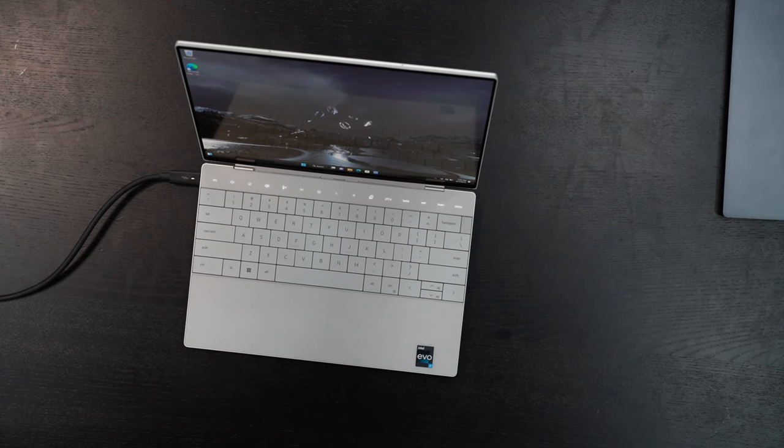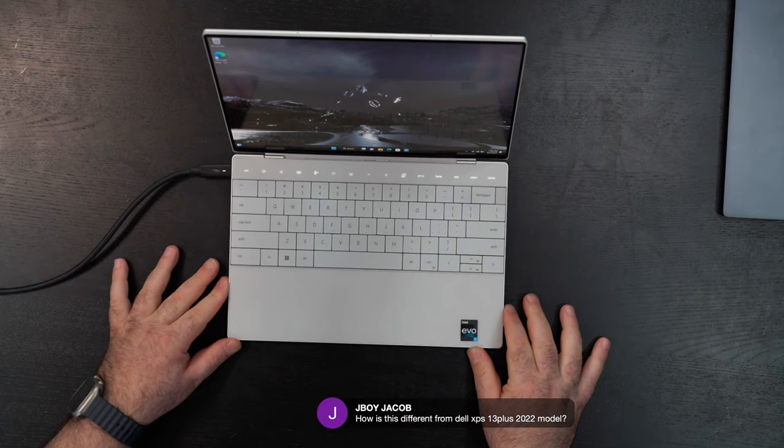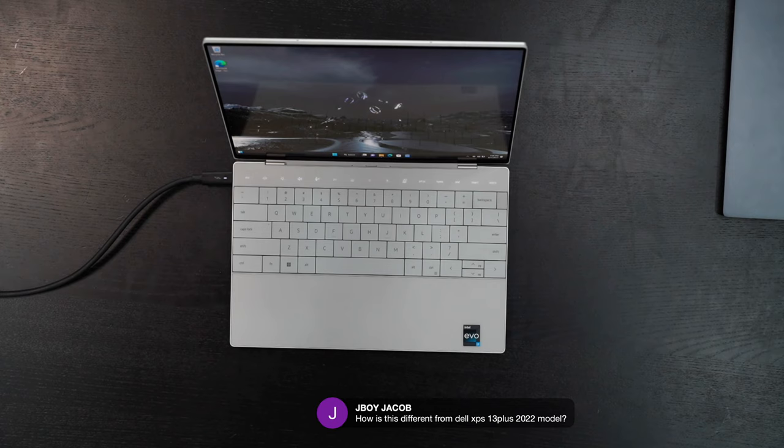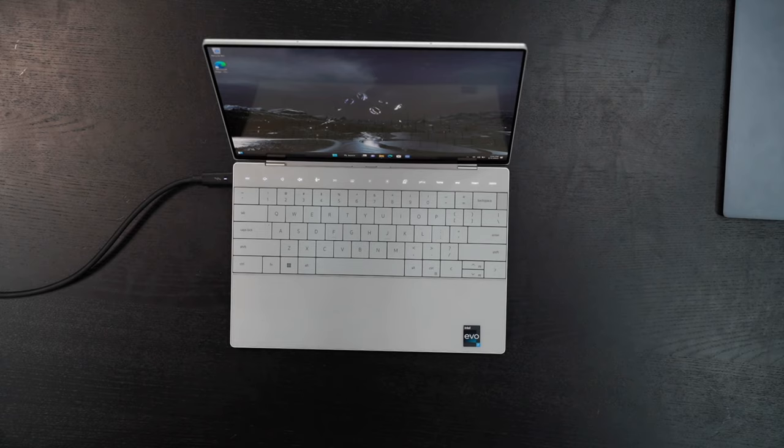How is this different from the 2022 model? It has an updated processor. That's the only difference. So instead of having a 12th gen P series processor, this has a 13th gen P series. This is specifically the Core i7-1360P. As we're already at an hour and 24 minutes.